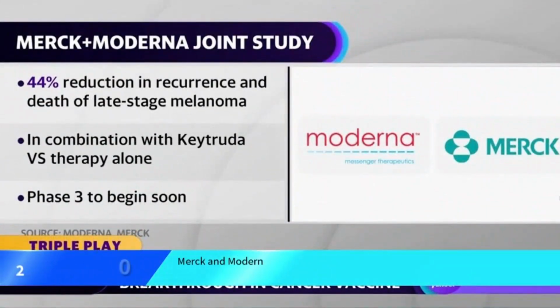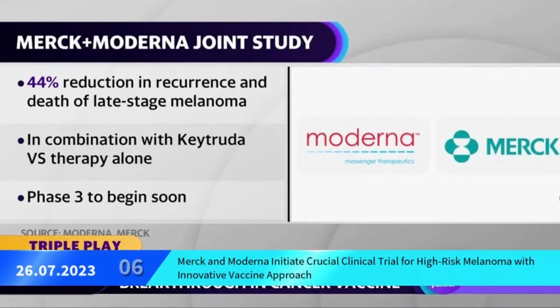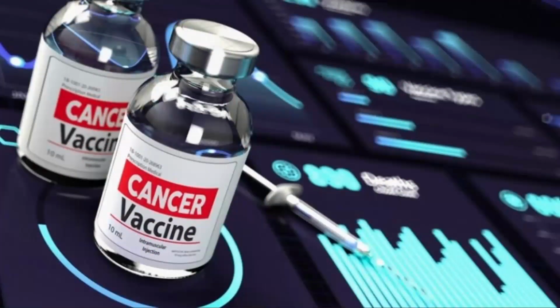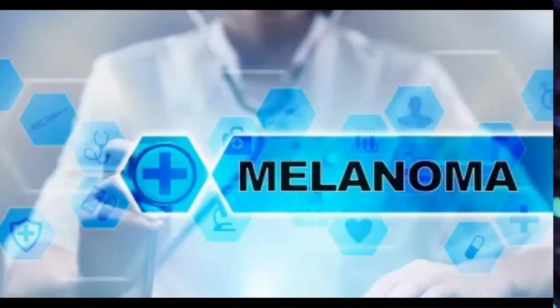Merck and Moderna have launched a phase 3 trial for the personalized cancer vaccine V940 in combination with Keytruda for high-risk melanoma patients. The vaccine, which showed promising results in phase 2b, will now include stage 2b patients in the study. The trial aims to enroll 1,089 patients across multiple countries with the primary goal of recurrence-free survival. Secondary objectives include distant metastasis-free survival and overall survival.